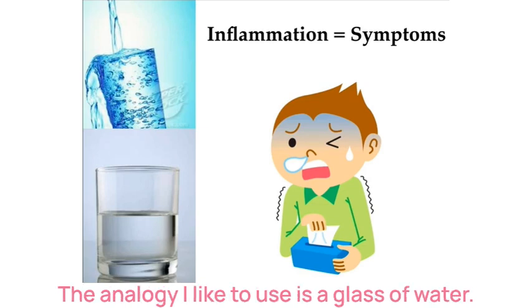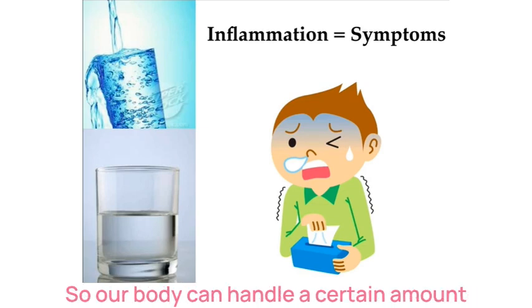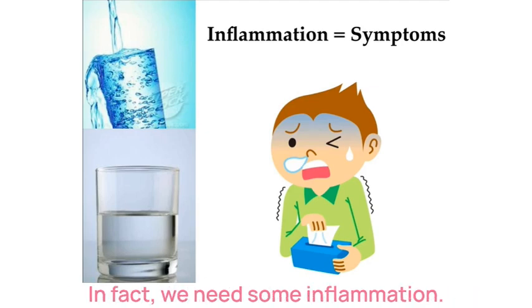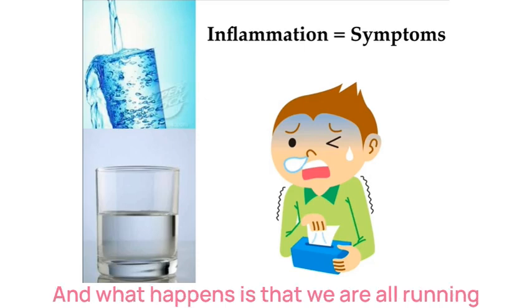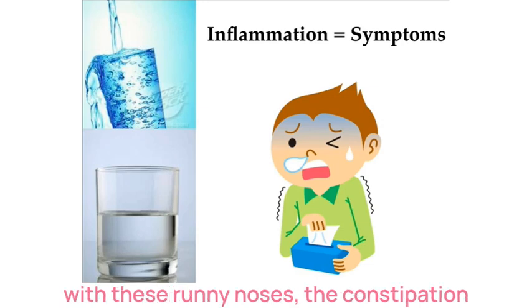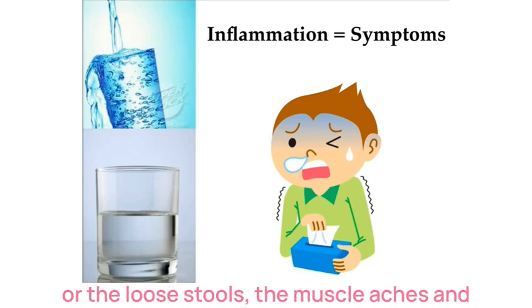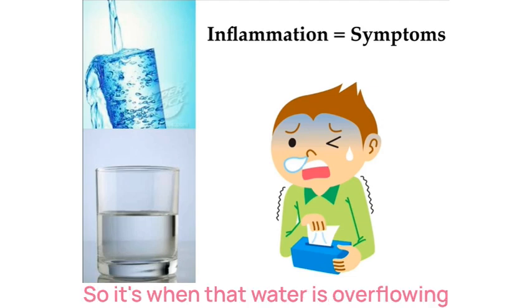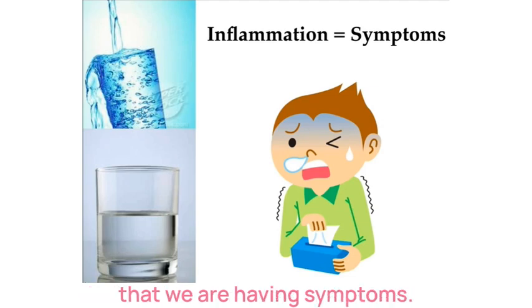The analogy I like to use is a glass of water. So our body can handle a certain amount of inflammation before we have symptoms. In fact, we need some inflammation. And what happens is that we are all running around so inflamed that we're walking around with these runny noses, the constipation or the loose stools, the muscle aches and pains, joint pains, headaches, skin issues. So it's when that water is overflowing that we are having symptoms.